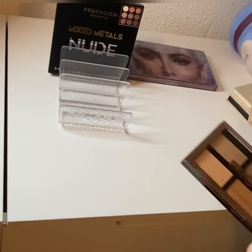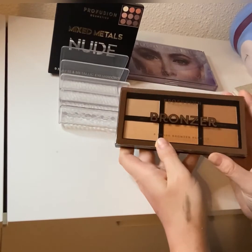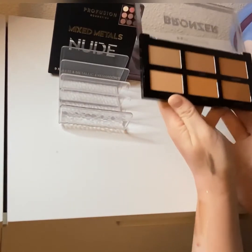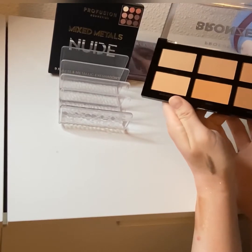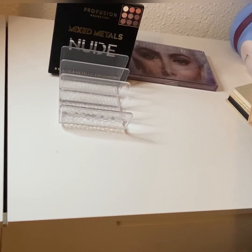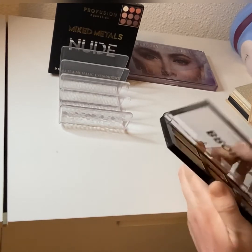I have also got from Profusion a bronzer palette. Now, I don't recall trying their bronzers. I think I might have a face palette, but look at these tones. I thought that might be perfect. This is in the shade, I think it might be like their light to medium, but this smells like chocolate.